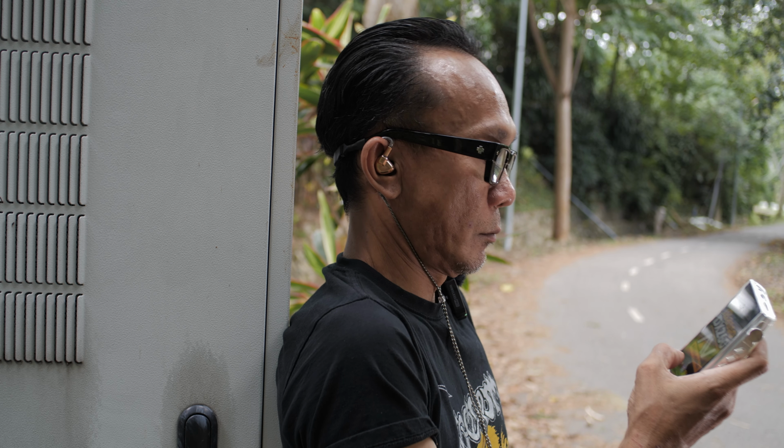The kind of resolution, the kind of details, macro and micro detail which I am hearing from this S12 2024 is mind-boggling, because it does not sound like a single magnetic planar. It sounded more like a multiple driver hybrid IEM. Yes, you are hearing me right. It is definitely well balanced and transparent throughout the entire frequency range, from the upper frequency and mid-range to the lower frequency.